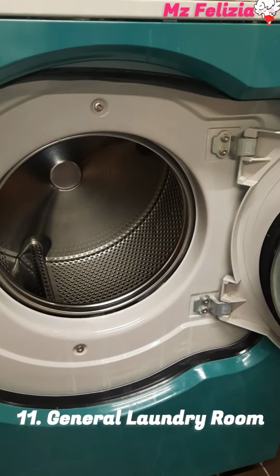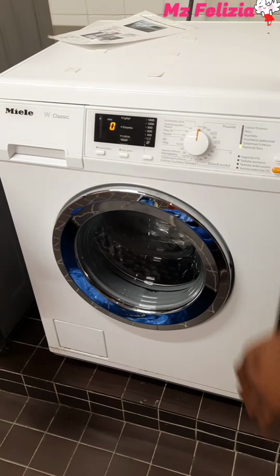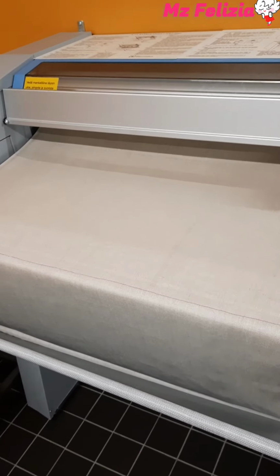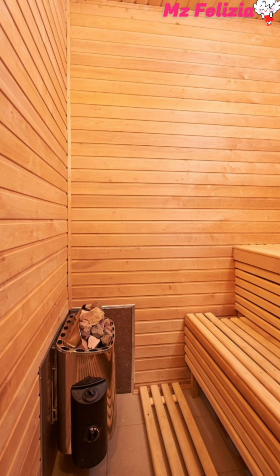And again, they have the general laundry room. The first one is the biggest machine, and that one is big too. And again, that's the dryer. You can put a lot of things in there. And again, the sauna, it makes a lot of sense.